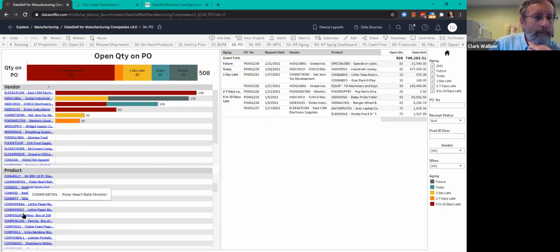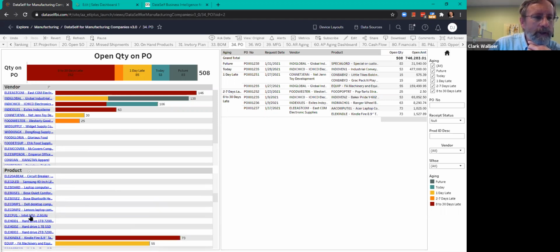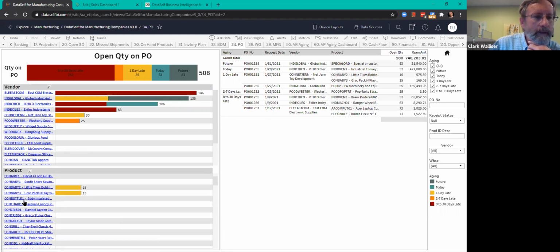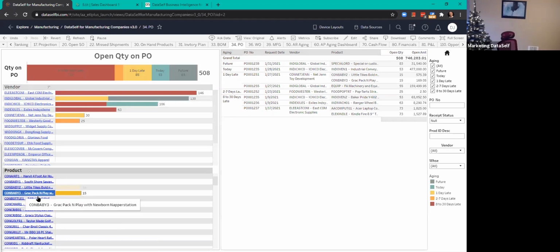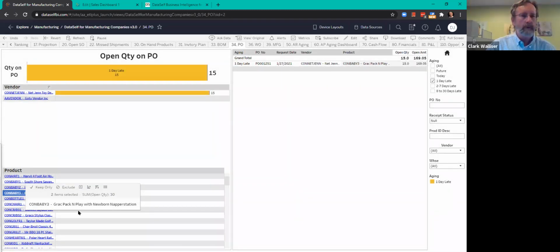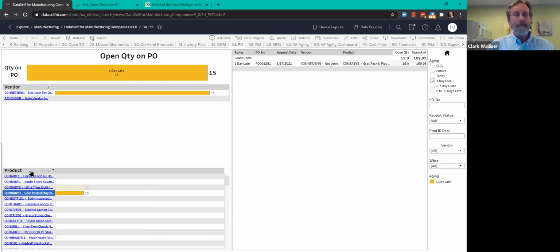I'm looking for a part number called Con Baby 3. Typically, Clark, there's a prod ID description on the right as a filter that can usually also quickly find any items. Good, that's a good point. Make sure you learn how to use your views adequately. But these are the kinds of interactivity that we want to make sure of.